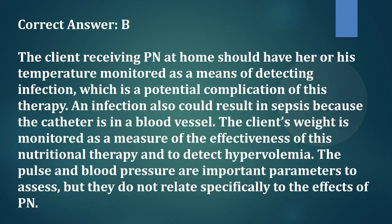Correct answer, B. The client receiving PN at home should have her or his temperature monitored as a means of detecting infection, which is a potential complication of this therapy. An infection also could result in sepsis because the catheter is in a blood vessel. The client's weight is monitored as a measure of the effectiveness of this nutritional therapy and to detect hypervolemia. The pulse and blood pressure are important parameters to assess, but they do not relate specifically to the effects of PN.